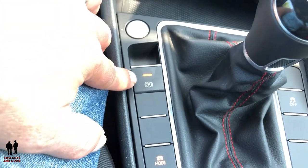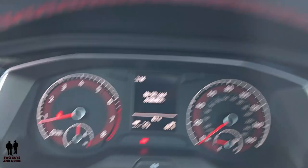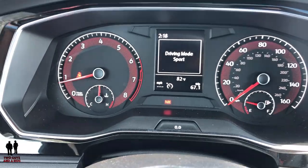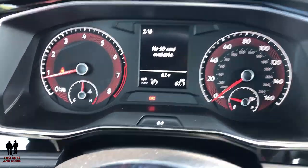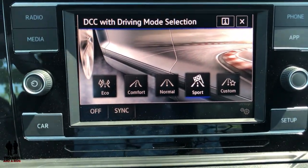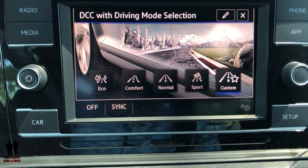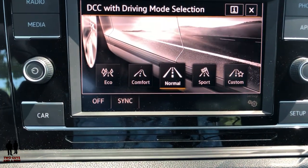This is your parking brake. These are your different modes. So if I press this, not only does it show up in this screen right here, but it shows up in this screen right here. So right now I'm in Sport. If I press again, I go to Custom, which then you can set Eco, Comfort, or Normal.